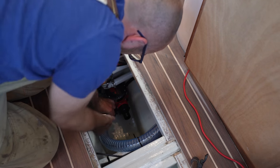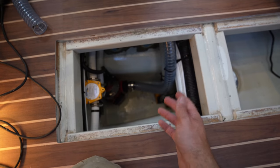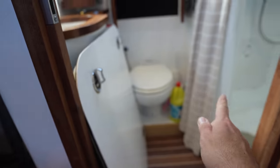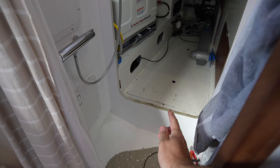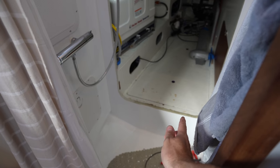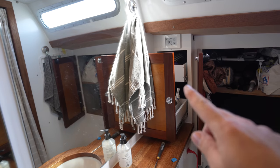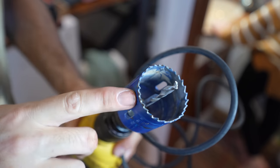Getting the pump installed, the hose connected, and the wires run down there was a right pain in the behind, but cables are now running in behind here, behind the head, and behind the shower into our technical compartment. In there, they are connected directly to the battery with a 25 amp fuse as per the instructions. The final step is going to be to remove those two drawers and put in the through hole in behind there. One big hole coming up.